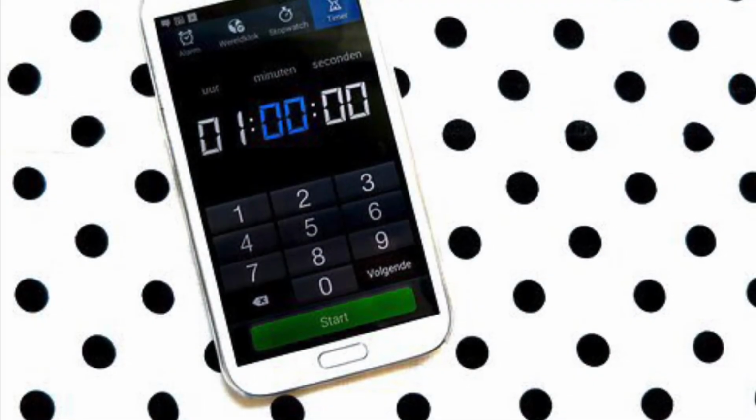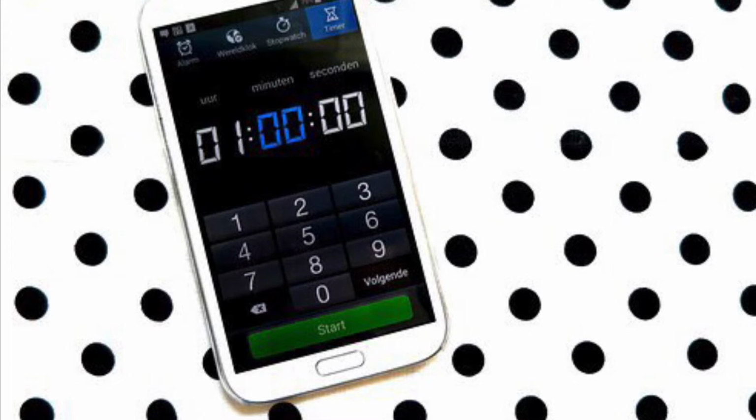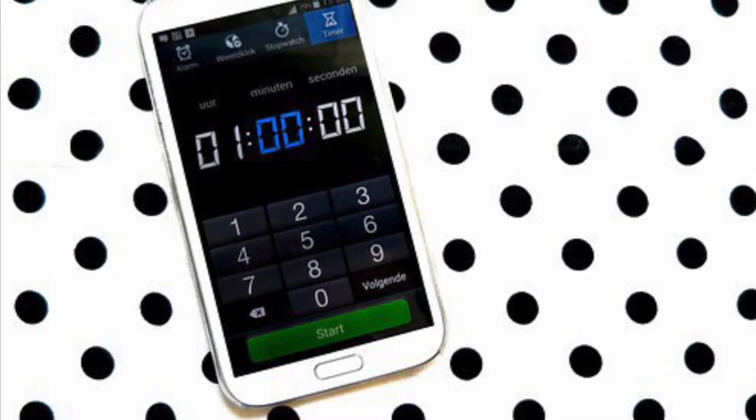For our next set of activities, you only need a timer and an energetic child. Ask your child how many times they hypothesize or guess they can jump in 1 minute. Set the timer and say go. After the minute is up, compare their prediction with the actual results.